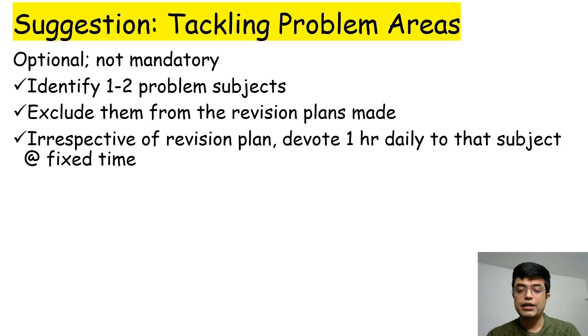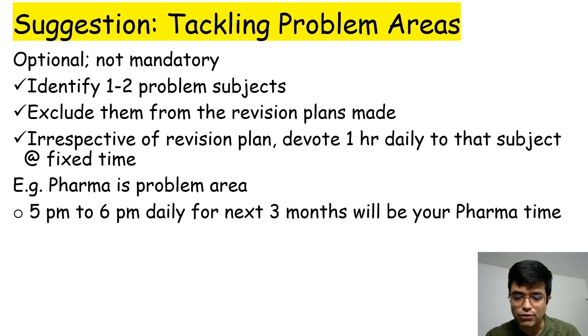Irrespective of the revision plan, you will devote 1 hour daily to that subject at a fixed time. What it means? For example, pharma is your problem area. 5 to 6 p.m. for the next 3 months, starting from tomorrow, that will be your pharma time. Pick your time, but it should be a dedicated time at which you will be reading pharmacology daily. If you are weak in obs gynae, 10 to 11 p.m. Fix it. You will read obs gynae daily for the remaining 86 days.